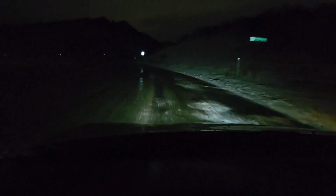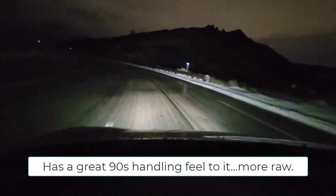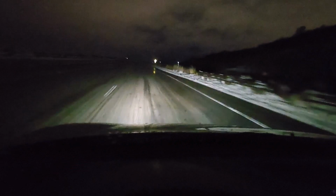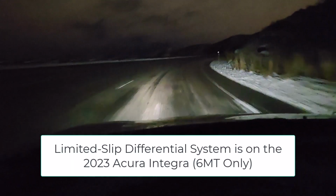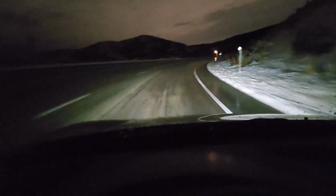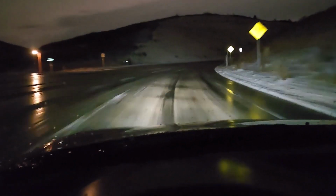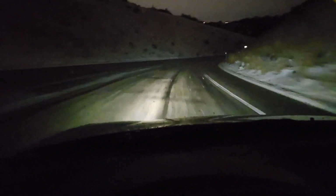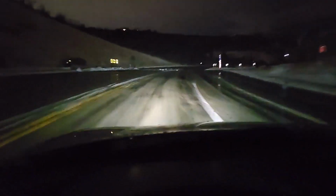The 98 is very much old school. I don't believe it has any of those traction control systems other than when you're stopping. It does have the anti-skid. For the limited slip differential systems and that type of thing, it does not have that, but the 98 GS-R always did really well in the snow. I've got my snow tires on right now, so I haven't really had any issues getting through some of these slick portions. They've been pretty trivial.